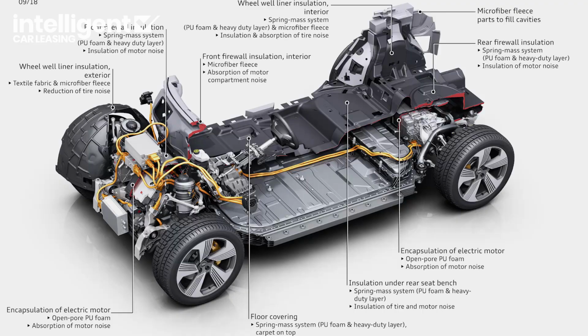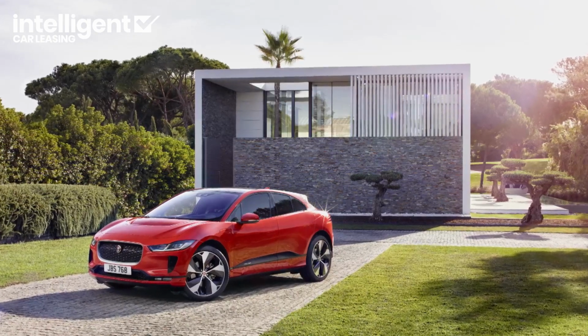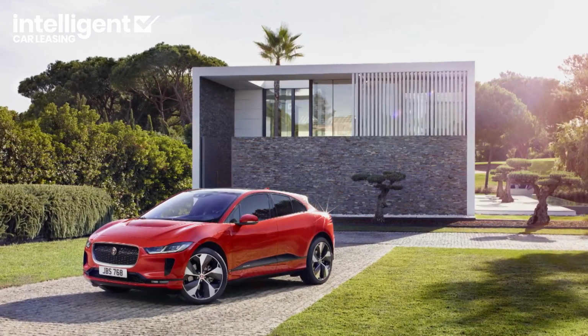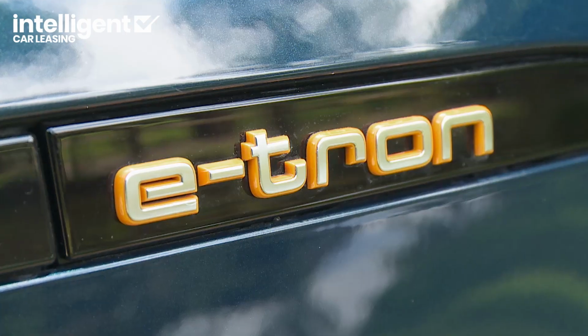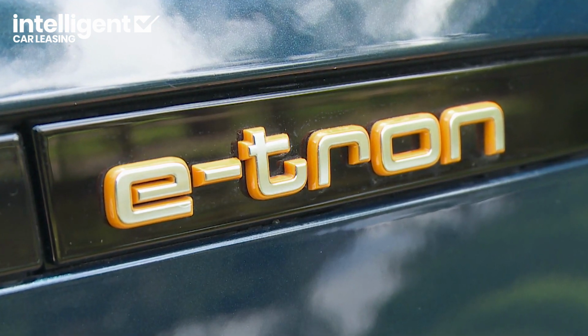Maintenance is obviously more straightforward than it would be for a combustion engine model. An electric vehicle does, after all, have 20% fewer moving parts. There's no fuel tank, no exhaust system, and obviously no internal combustion engine. You wouldn't think that, though, to look at the service intervals needed by some of this car's direct rivals. A Jaguar I-Pace, for instance, needs a garage visit every 21,000 miles. With the E-tron, it's every 30,000 miles or every 2 years, whichever comes first.